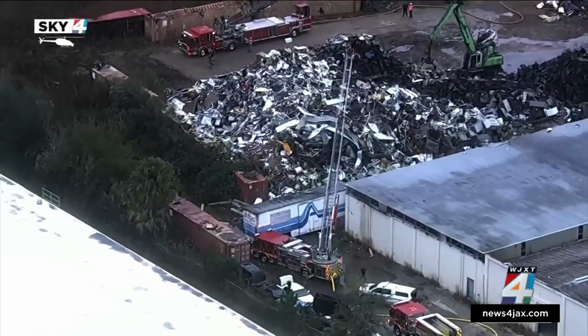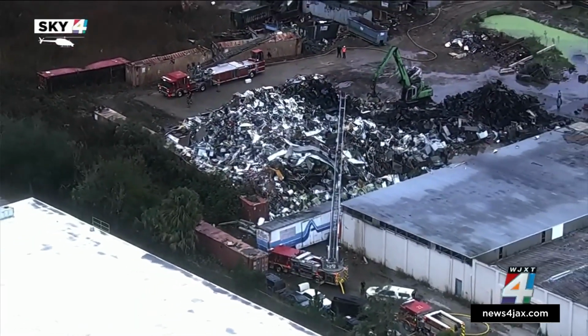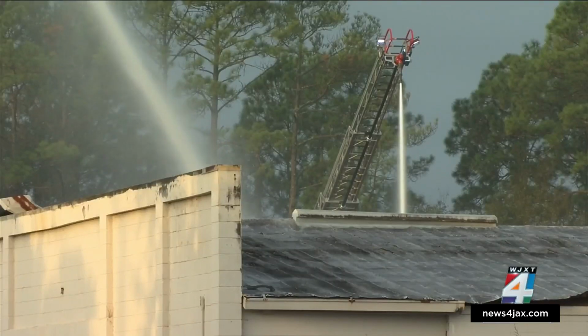A lot of work needing to be done. We'll get some big heavy machinery in that will move this pile around, spread it out so we can douse everything down. So it would not be an issue anymore.